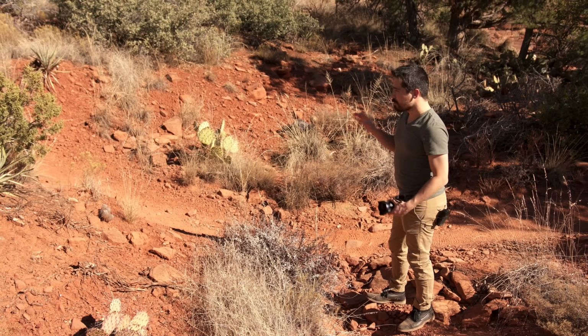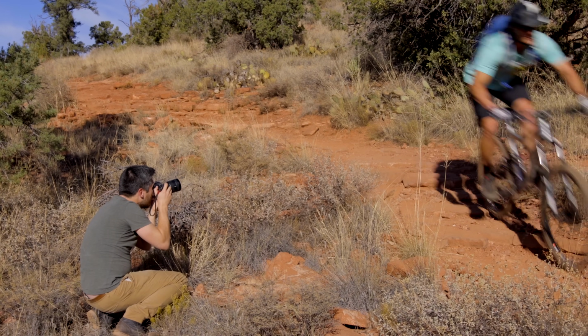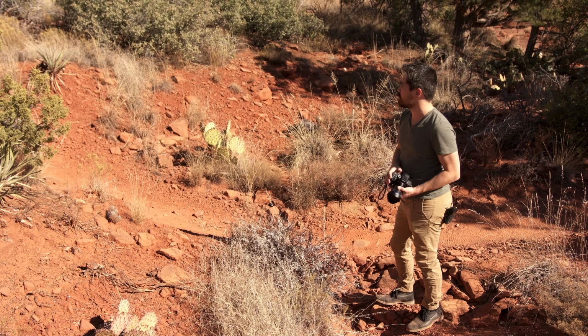All right, so we're up here with some mountain bikers, just trying to look for trails and turns where you can get some dynamic shots. At first, I'm gonna be playing with my 12mm here. I just wanna get really close, do some ultra wide perspective kind of stuff.